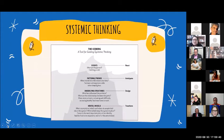Okay, something else, another super powerful approach to develop 21st century skills, especially critical thinking, is systemic thinking, proposed by Rodriguez. He said that knowledge is better understood when we teach our students to think as if everything is part of a system. And you can see this is like a metaphor. It's like an iceberg. And on the top of the iceberg, you have the events. That is like the first part. So you go from top to bottom. So whatever happens in reality could be there.